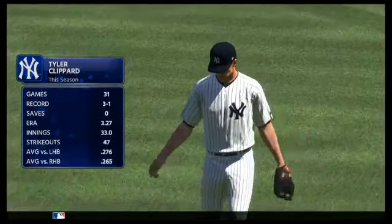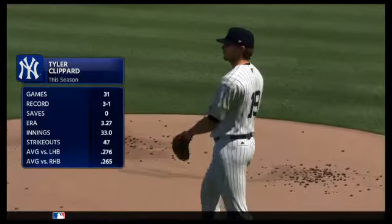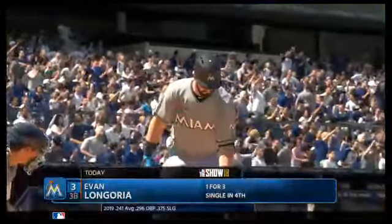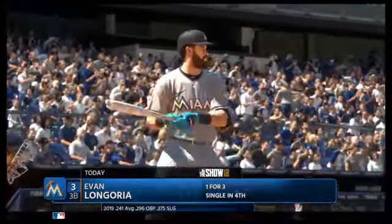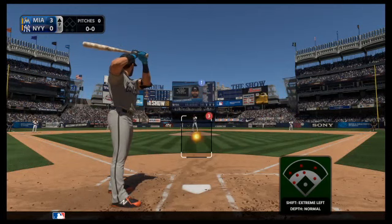Tyler Clippard enters from the pen to start the 9th inning as he'll try to keep the score right where it is heading to the bottom of the 9th. So coming to the plate, Evan Longoria. He'll try and lead things off here in inning number 9.